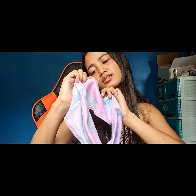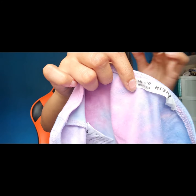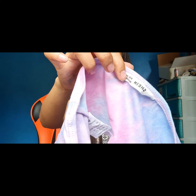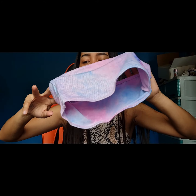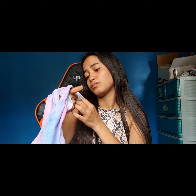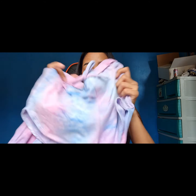And then, 6Y yung parang code niya for the sizes. Instead of XXS, 6Y yung tag. So, here, expandable naman siya. Try na natin. So, ayan, nasuot na natin siya.